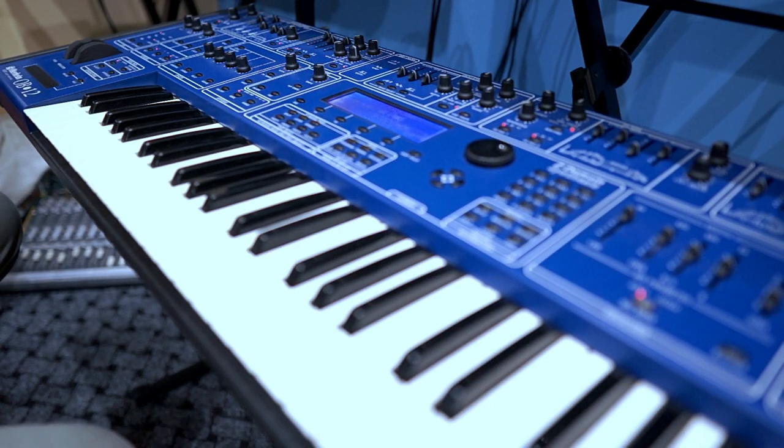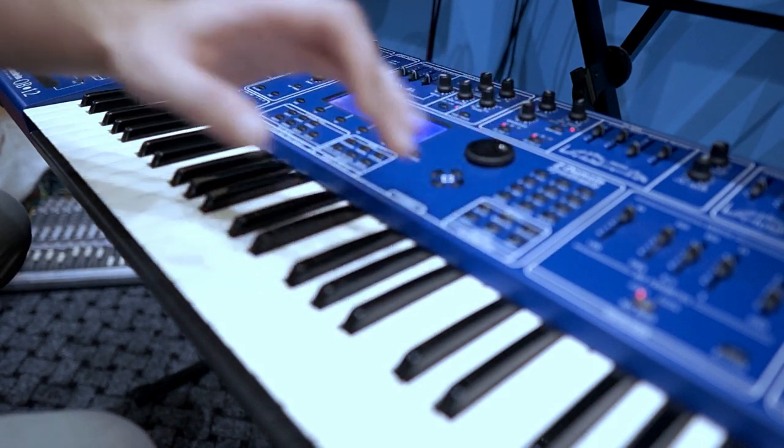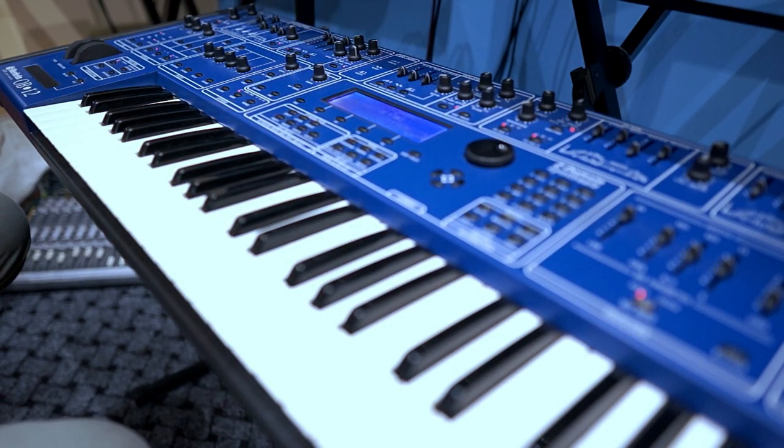The second thing is the morph function. As you know, morphing continuously changes from one setting to another setting. We have morph here, and it's also working a bit strange. I tried to set it, but every time it sounds a bit strange. So unfortunately, I quit the morph section.